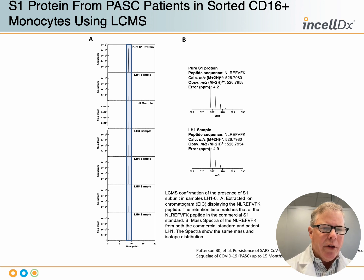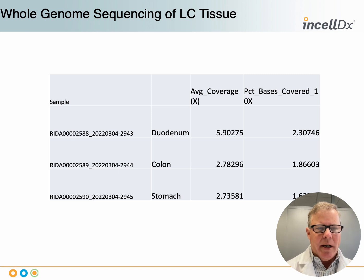And we've gone on to further do whole genome sequencing of the SARS-CoV-2 genome in these cells as well to confirm that there were indeed fragments, but only a small percentage of the entire genome was represented in these cells, which made it impossible to create whole virions. In addition, we did the same whole genome sequencing study in long COVID tissue, showing that in gut biopsies, we were only able to find a small percentage, up to 6% of the whole genome.